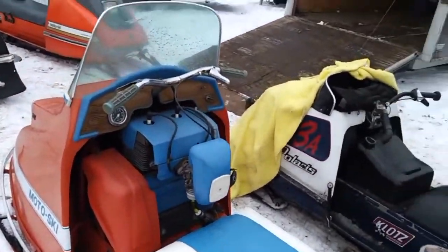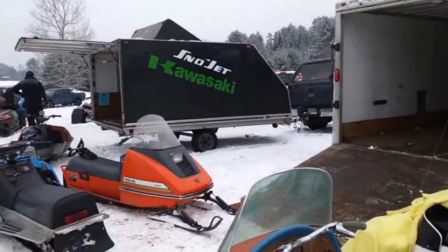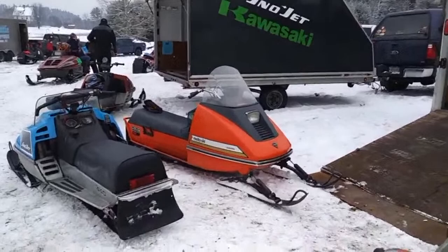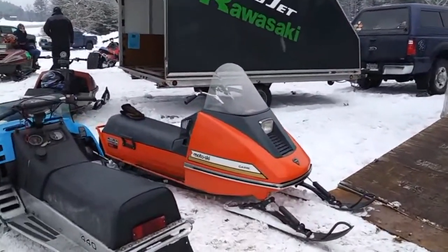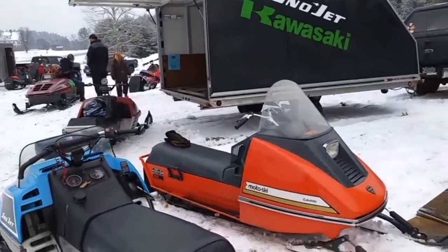There's another one right over there. It's only got 86 original miles on it. The Capri or the Snowjet? Moleskine. Really? Yeah. Nice. We bought that last week in that plant. Wow. 81 miles. I recognize that. I was there.